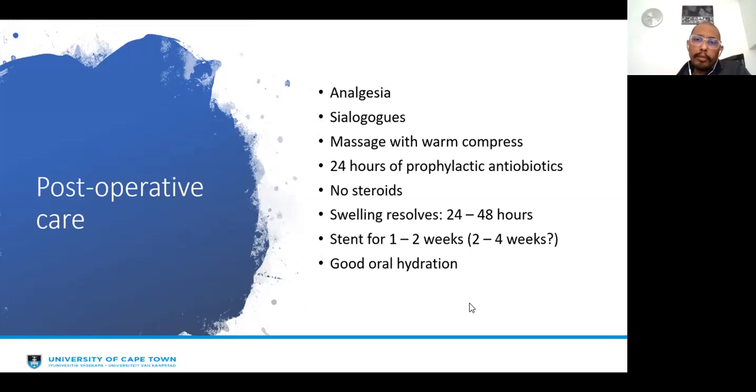But for your more recurrent stenosis and strictures, I would recommend putting a stent for 2 to 4 weeks if it stays in situ.